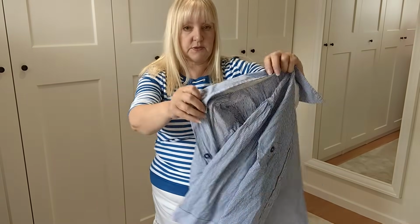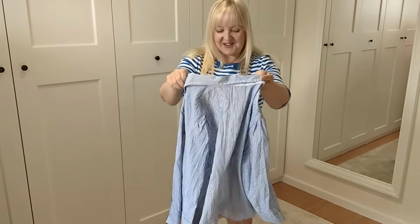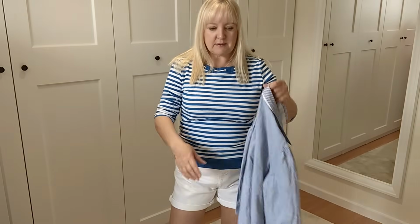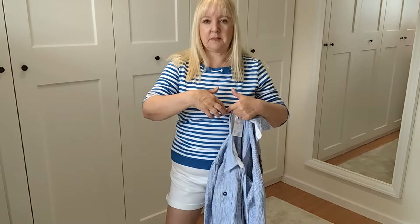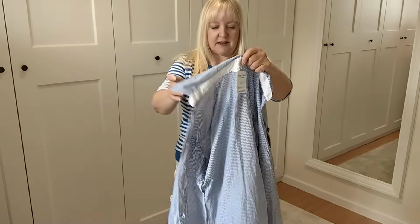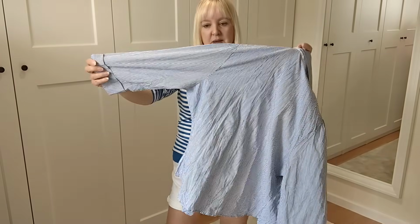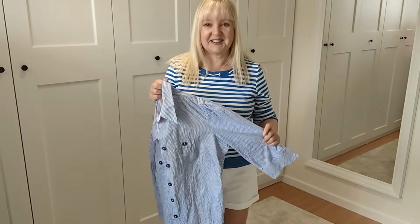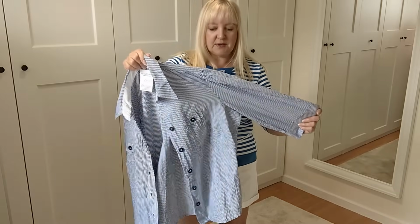Yeah, UK size 14. And the reason that I got this is because I saw one of the presenters on one of those holiday shows, like House in the Sun, something like that. And she was wearing a white pair of shorts and a little white bikini top. Not that I'd be wearing that, I thought a white t-shirt. And she had a little stripy top, blue and white like this, and she looked fabulous. But she's really tall, really slim, really young, so she's gonna look fabulous anyway. But I thought, oh, I'd try that look.